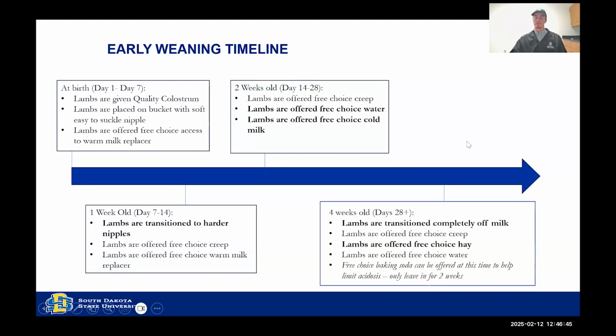And then at 4 weeks old, we're going to go ahead and pull the milk away from them. Again, keeping the creep in front of them. Free choice hay can now be introduced, right? We saw that picture where that calf was offered hay and milk. It wasn't as developed as the creep. So really only offer them creep while they still have milk. Then once we remove the milk, then we can offer them the hay.